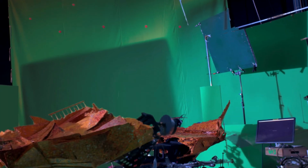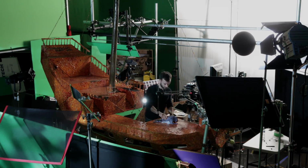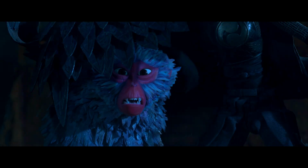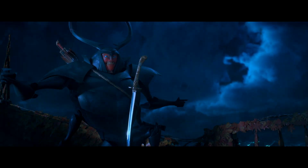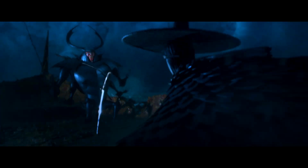Then we had to get it to move properly in the water. We created this entirely new motion control system, which moves it essentially on all axes to make it look like it's carving its way through a big violent storm. That was all leading to one of the most challenging parts of the film. You have this big dynamic action sequence that happens on this boat during a raging storm.